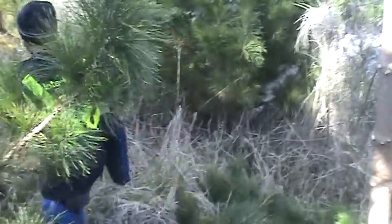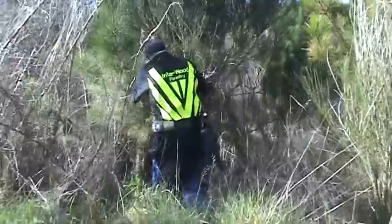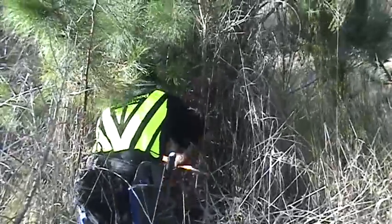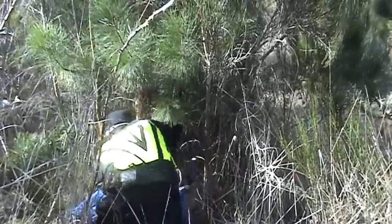Now off to his next tree, just cutting his way into the tree.